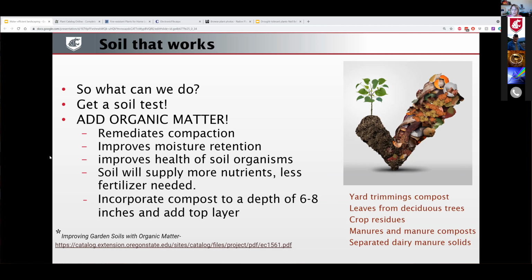When I first started in Master Gardeners, they told me about organic matter, but nobody ever defined it. Well, it's stuff that comes from living materials. And here are some ideas. Yard trimmings, leaves from deciduous trees. Leaves are an amazing resource. In the fall, if you get them and you run them over with your lawnmower and shred them up, they are amazing. It's an amazing resource. And of course, it's free. Crop residues, you can grind those up and put them into the soil. Manures and manure composts, all those things.